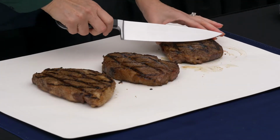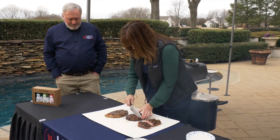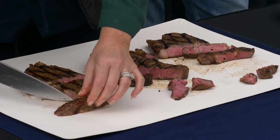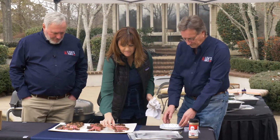We got the 3 steaks, and we're going to cut into them. The grill marks look great. Okay, cooked beautifully. Okay, so Rick and Russell, come over here. I'm going to cut you guys some pieces. Okay, so grab number 1. Each grab a bite.